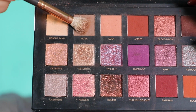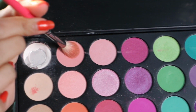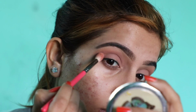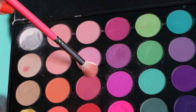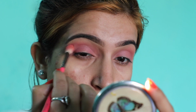Picking this color as a transition color from Huda Beauty Desert Dusk palette. I'm going to blend this all over my crease, outer corner, including lid as well. Taking this not so pink color from Morphe 35B palette. I'm going to apply this on the same area. Again, picking this rosy color from the same palette and blending all over my crease, eyelid, including outer corner as well.